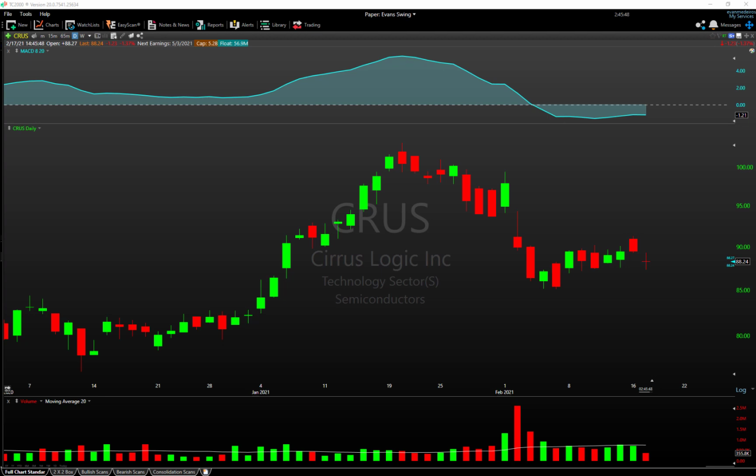We've got 5 stocks we're looking at today, and it's a pretty heated market environment out there. We're seeing some shaky short-term price action, but all things being equal, it's been very, very strong out there.